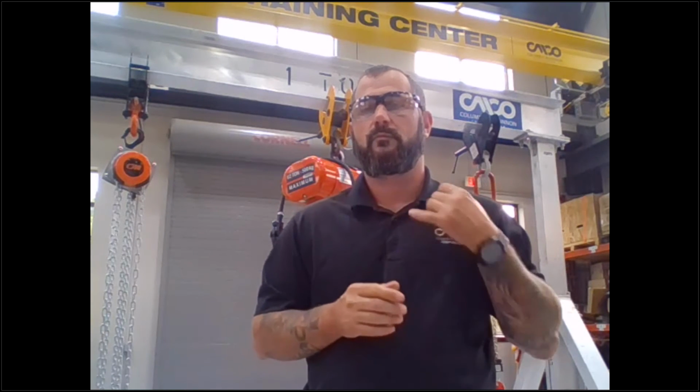Quick thing too, another question came in. It has to do with what if other hoists that are in the same group have hooks at different heights? How do they slow to stop evenly?